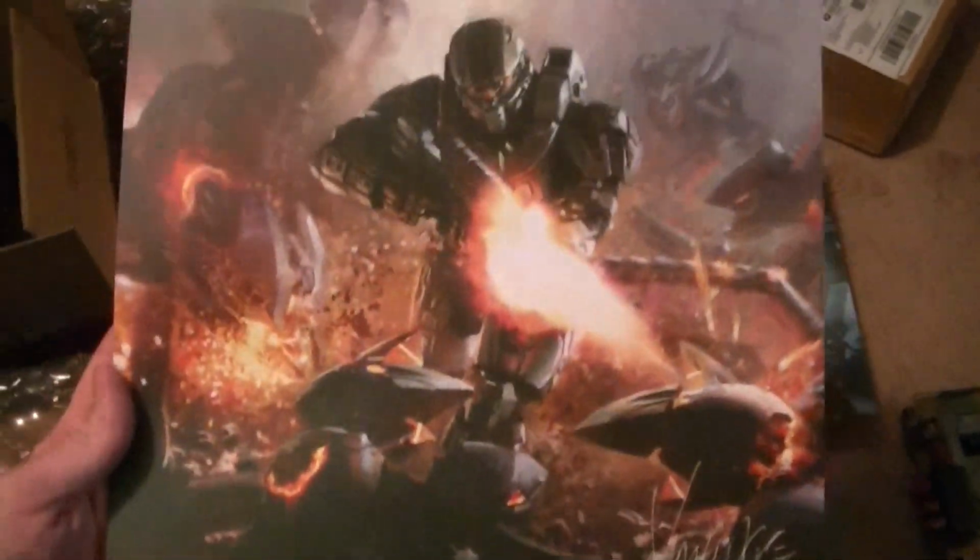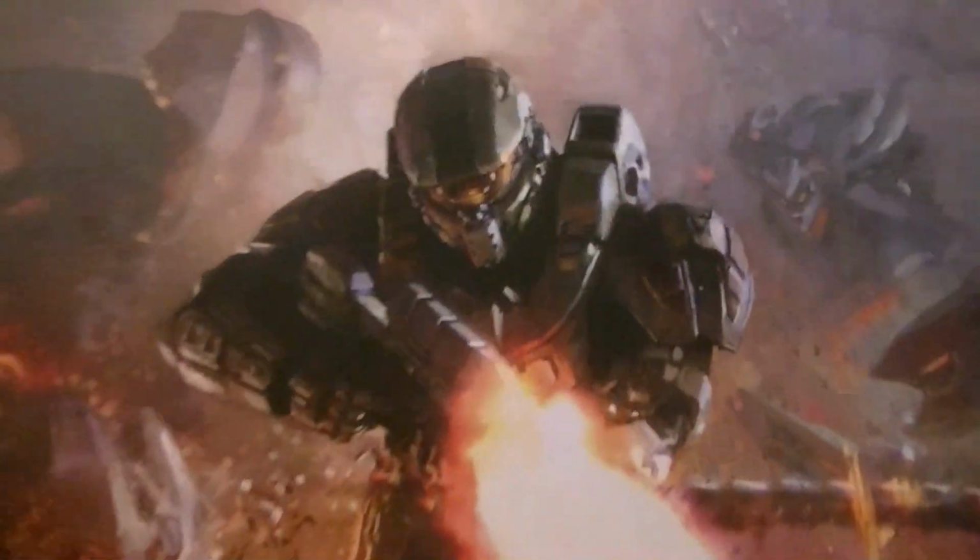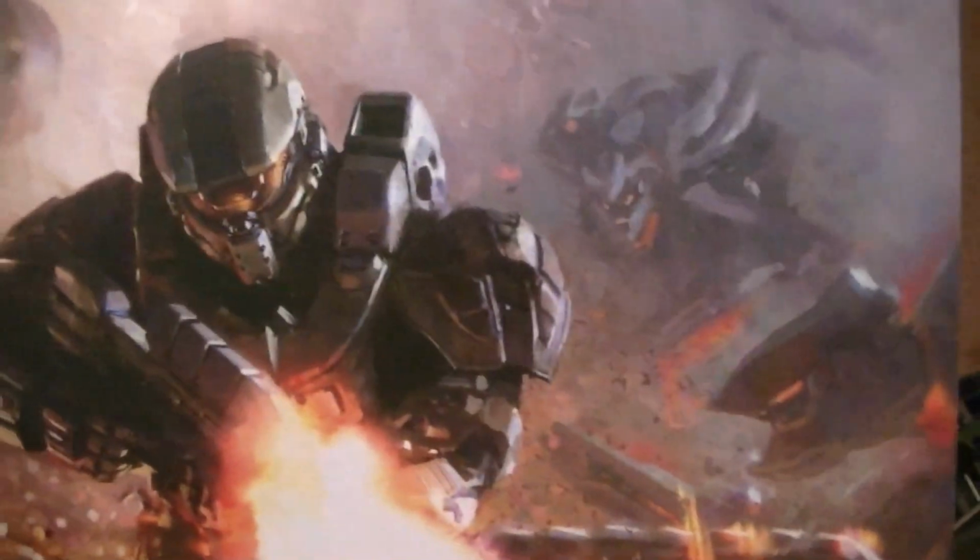It's supposedly signed, but that's just part of the print as well, so it's not a real signature, but it's still a really cool piece of artwork with Master Chief and the Knights all around him, so that's pretty nice. And then there's some crawlers. And then you have the actual soundtrack itself.